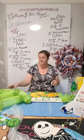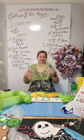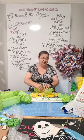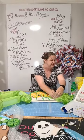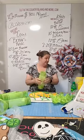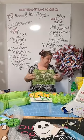Yep, there you go. So, messy ruffle works up simply, fast, and easy, guys. All you have to do is curl the ends and scrunch it together. So, it doesn't have to be exact. That's the part of the messy that works out the best.